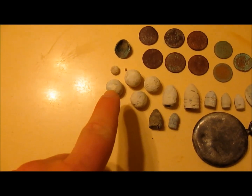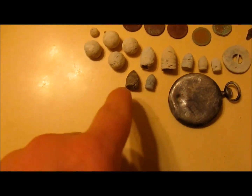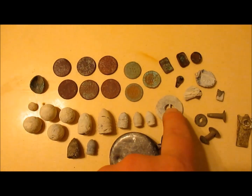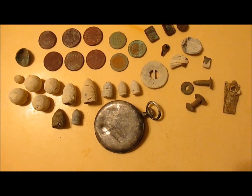I found some more musket balls, a couple minis, some pistol bullets, a couple St. Louis, a Colt variant, another Colt variant. This is hem weight. You saw that from the video. Boy, that sounded good from the start, but it wasn't. Rivets, they always sound good.